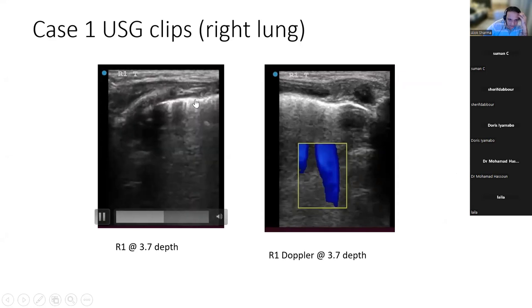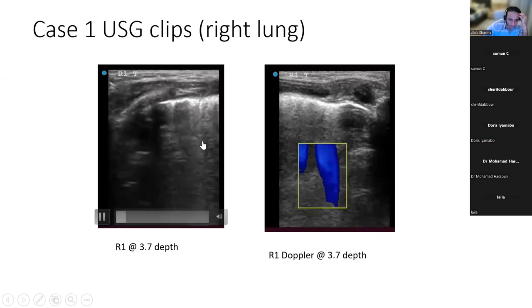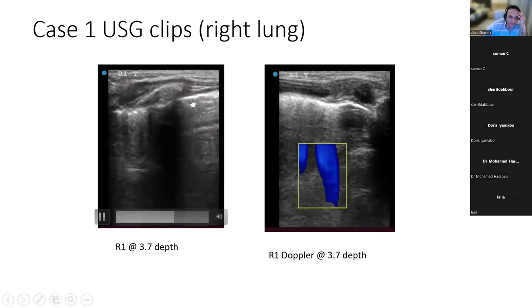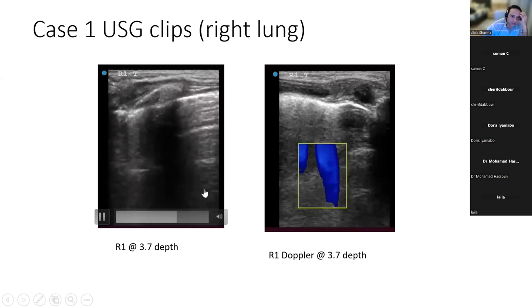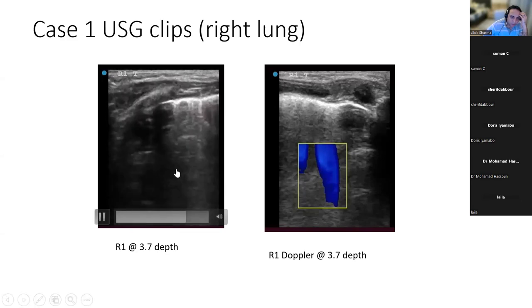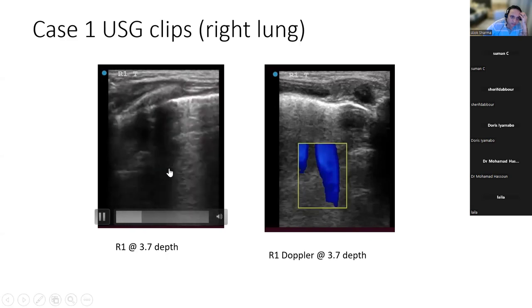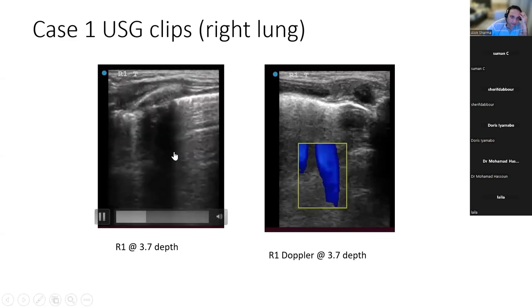So regular pleural line sliding, B profile. One big compact B line coming down. And then what you've got is rib, and you're getting a bit of an acoustic shadow if you come to the middle. And then you have a comet tail in between, right at the top. But go to the pleural line.